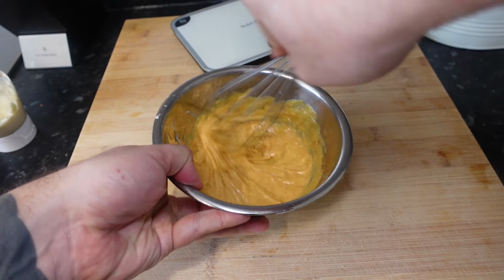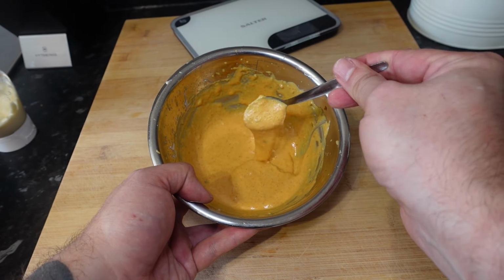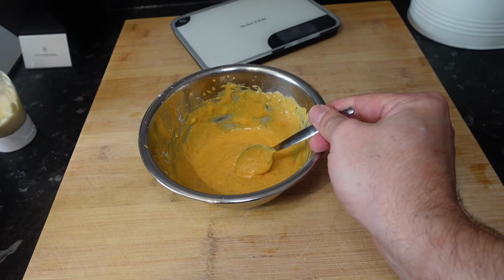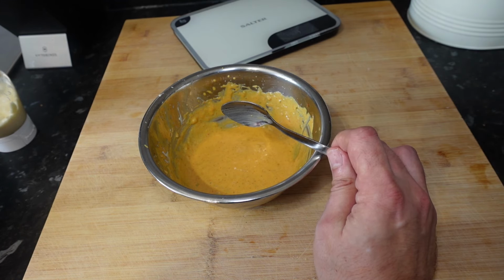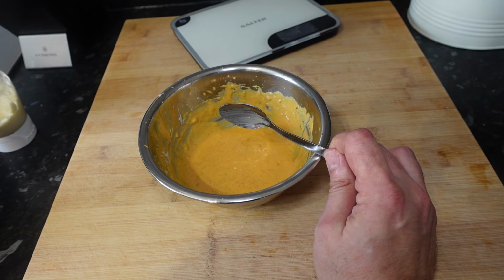Just really whisk that through. Right, that's a little bit thicker than it was, and the colour looks better as well. Let's give it a taste. Now it's not bad, you know. It's not, yes, that is a Big Mac sauce, but it's reminiscent of a Big Mac sauce.